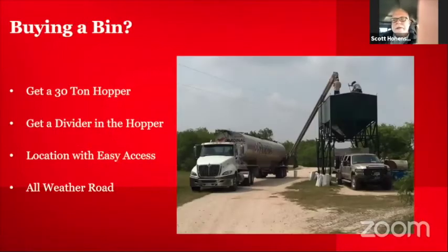And when you're out there looking at bins, if you decide to go the overhead route, I've seen a lot of mistakes made on this over the years. But when you buy that hopper, I'm a big fan of a 30-ton hopper, and let me tell you why. 30 tons is going to allow you to bring in a full truckload of feed. Let's say you're buying truckloads at 22 to 24 tons, and you can still have some extra capacity. But also, those bins are rated on corn capacity, not on pellet capacity.